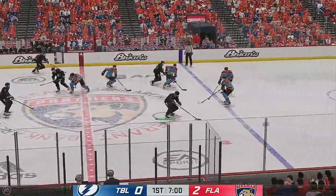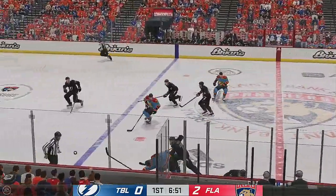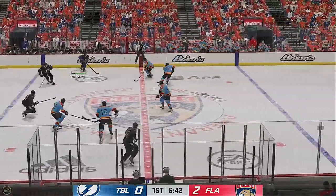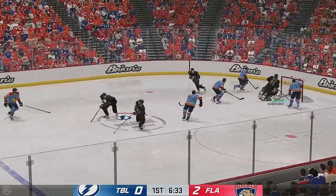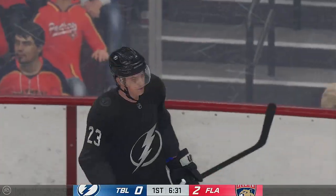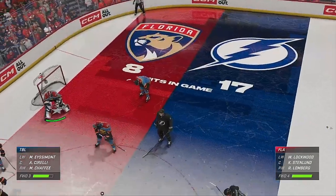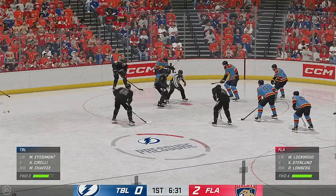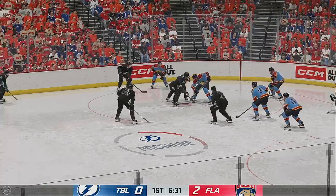Through the neutral zone, moving the puck along the side. Taken by Verhaeghe. The Lightning have the puck against the boards. Along the side, here they come through the neutral zone. And the puck banks off the boards. And the goaltender grabs that one for a whistle to try to slow things down here. Florida's holding a noticeable edge in the shot department here in the first, and they lead as a result.